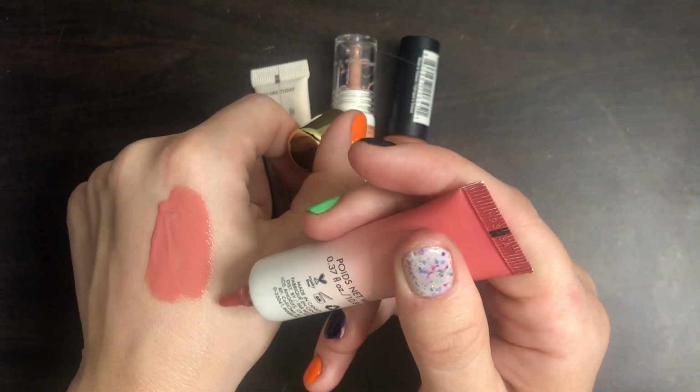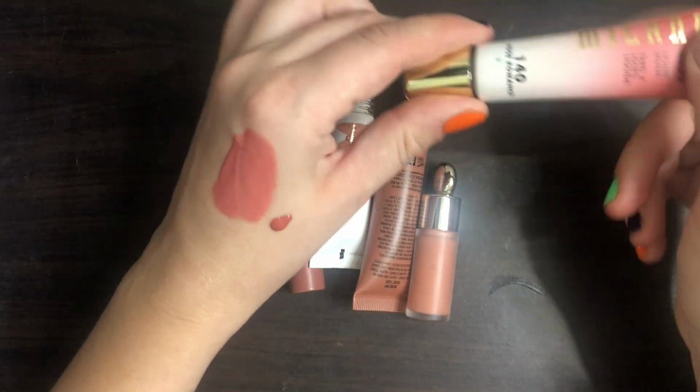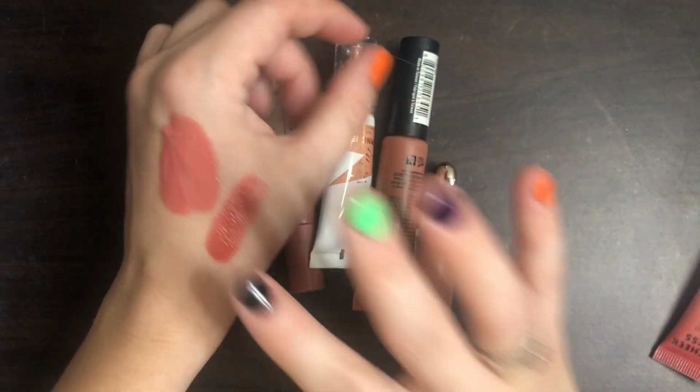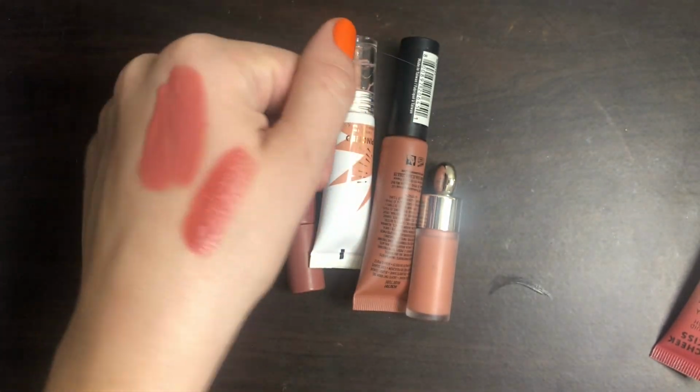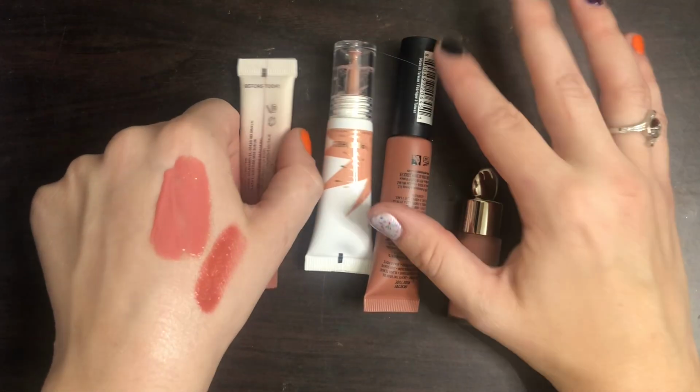So here is this. It's a little bit deeper and almost a little warmer of a pink. So here's that one. So pretty similar. This one's definitely a few shades darker though.